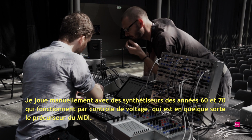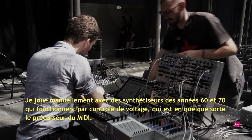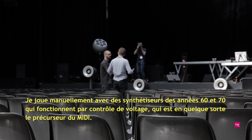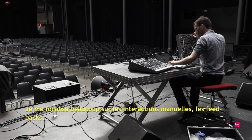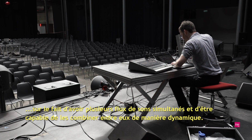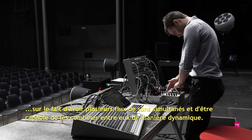Of course, synthesizers from the 1960s, 1970s are all about voltage control, kind of the analog precursor to MIDI in a way. I focus a lot on manual interaction. I focus a lot on feedback, on maybe having multiple streams of sound running at the same time and being able to dynamically cut and splice between them.